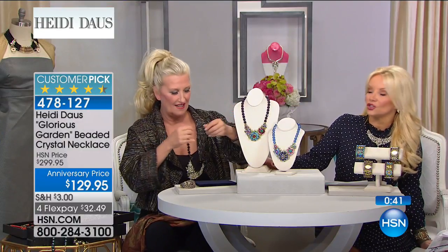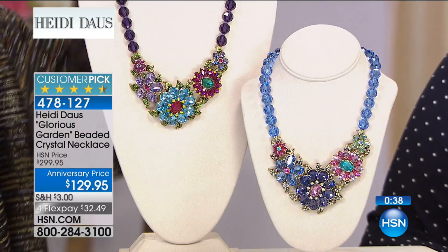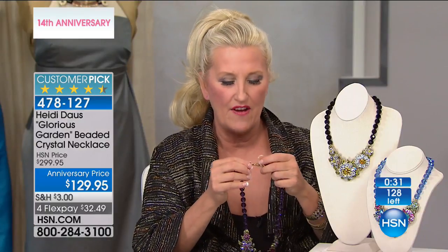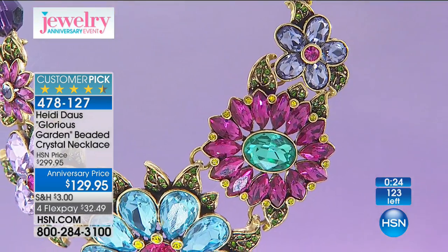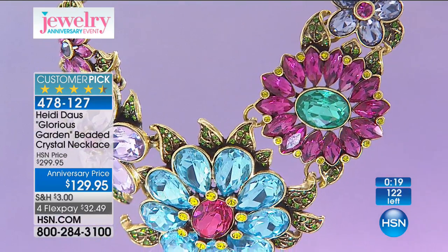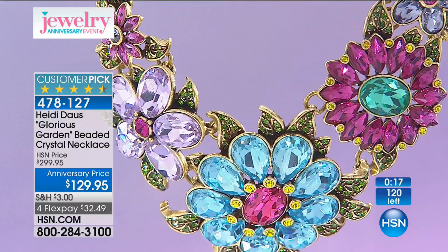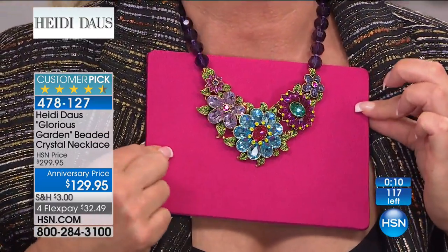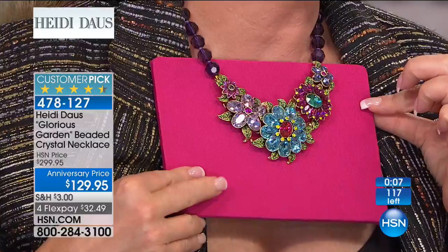Because the amethyst is signature Heidi Daus. You know what? May I put that one on? Yes, ma'am. I am just so mad for this colorway. And this is how this whole necklace started. It started as a very, very expensive piece, I believe it was $589. It was with these wonderful green agate beads that were quite beautiful. But of course, it was a very expensive necklace. And then we were able to make this at a fine price point. Look at this on Happy Fuchsia. Look at that, Miss Connie.